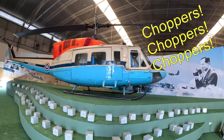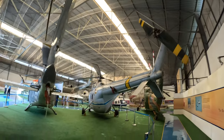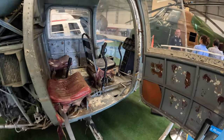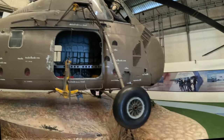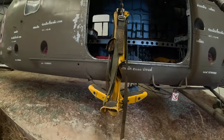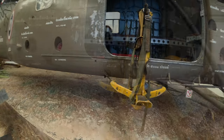We're in a warehouse full of choppers here. They call that the penetrator. Seriously, I am not making these things up. Cockpit penetrator. That's what they call this.